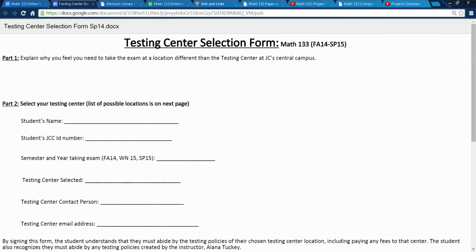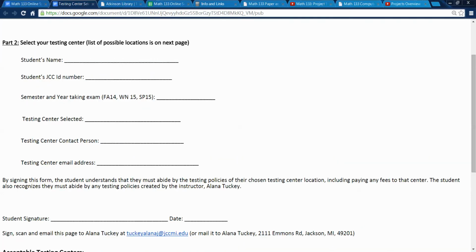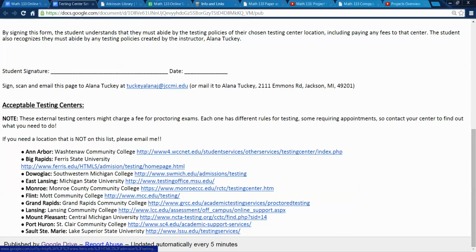So first thing you're going to do is explain why you feel you need an alternative testing center. Then you're going to select your testing center. Tell me your name, your ID number, what semester you're taking this course, what's your testing center selected, and what's your testing center contact person and email address. Acceptable testing centers are listed below.